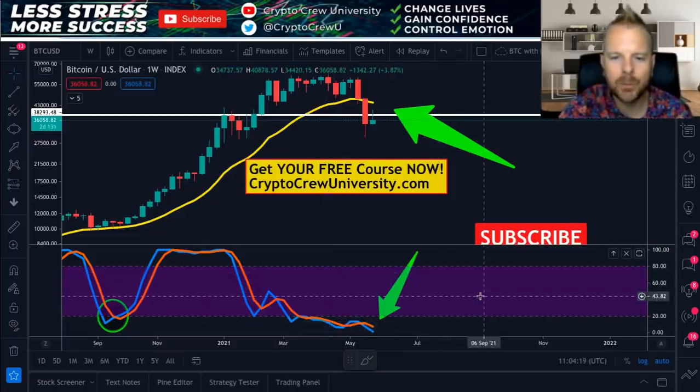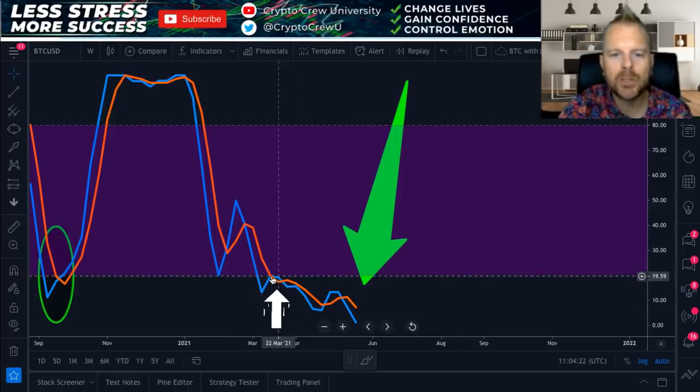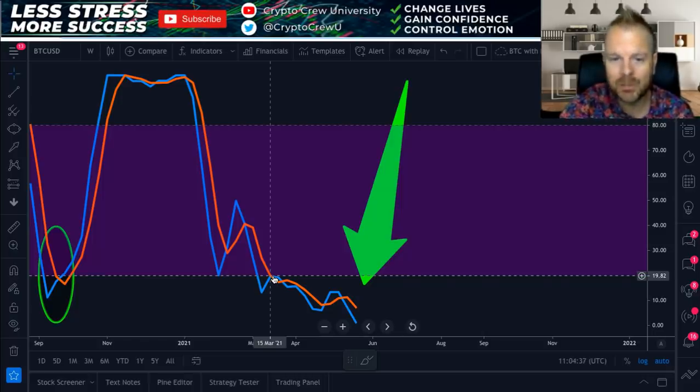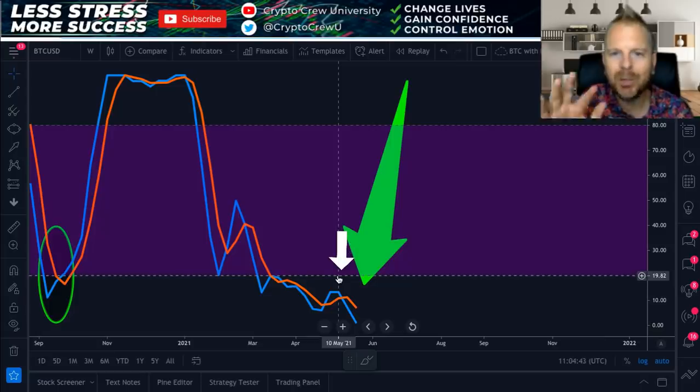Now, the only thing you need to watch is the stochastic RSI cross up. You can see where we're at right now, and we'll just go ahead and zoom in, right? You want to see a cross above the 20. You may say, well, Steve, how about on March 15th? Didn't we cross above the 20? No, you can see it right here. We went up to about 19.8. We did not officially confirm our signal. Therefore, it wasn't an official signal, right? And you can see we crossed up here, but again, it doesn't become official unless we go above the 20, plain and simple.